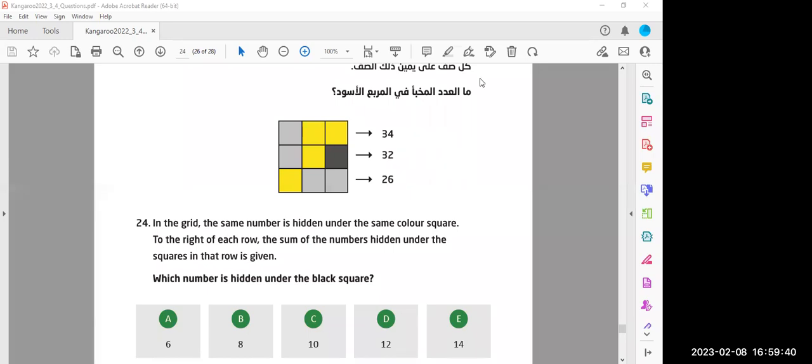Okay, look, I told you, you can make it easy. The first one, we have one gray and two yellow. And the last one, two gray and one yellow. If you add it together, you will get three gray plus three yellow. I'm right? So the total, 34 plus 26, is 60. So three gray and three yellow is 60.